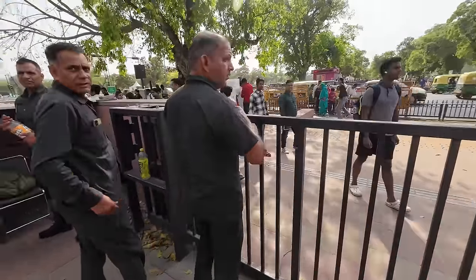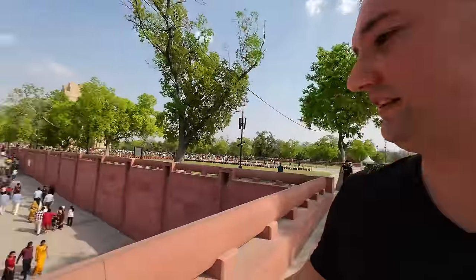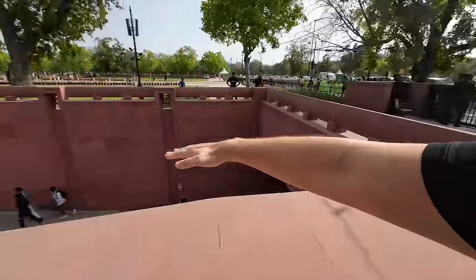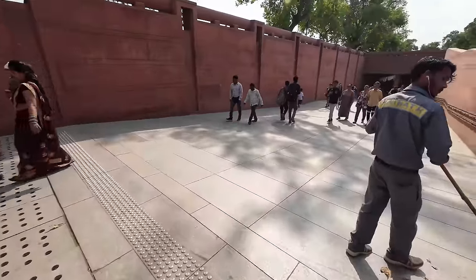Excuse me, how can I exit? Underground. Ah, by underpass. Okay, danyavad. So yeah, there's an underpass here. And I arrived on the other side and then I used this pass already. And seems like you also have to exit using the underground. So you can't even exit on this side of the road here. Okay, danyavad. Thank you very much.